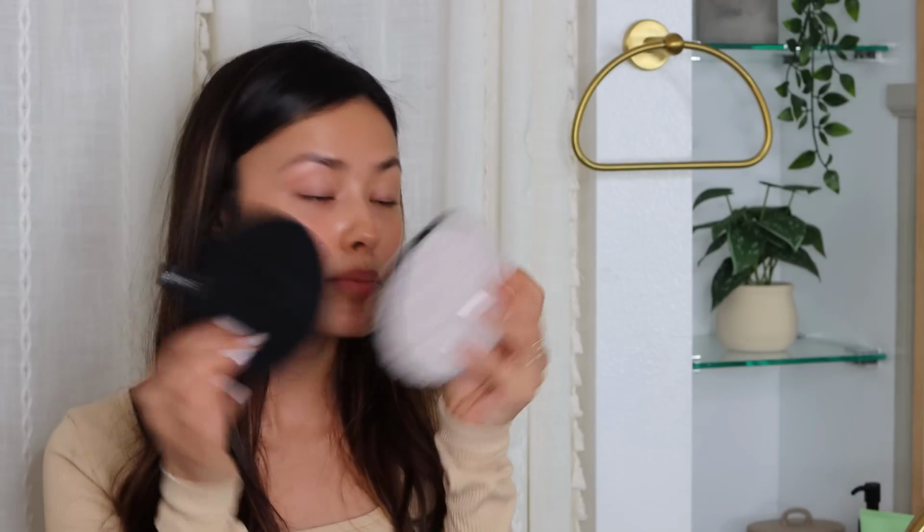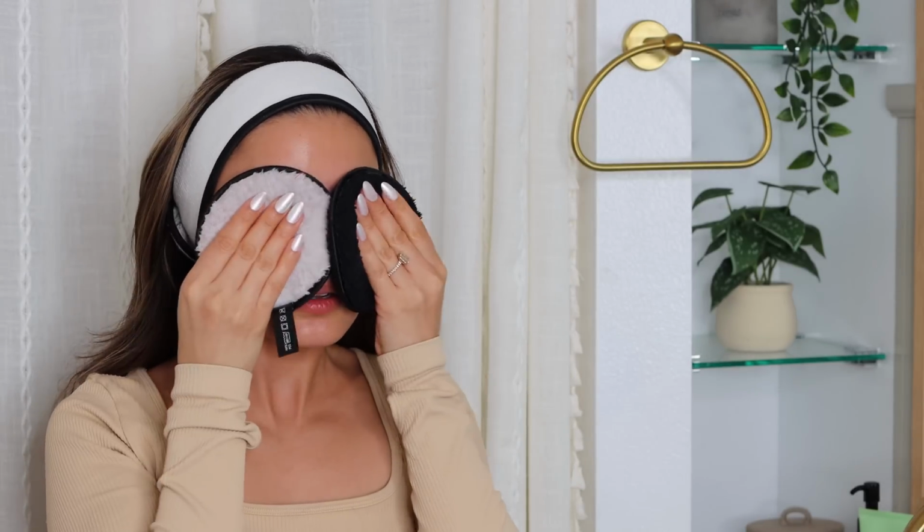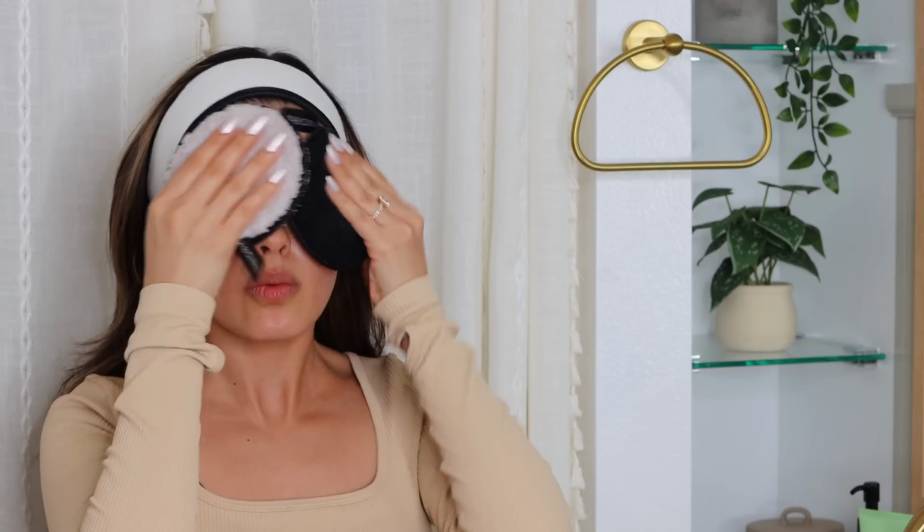So first things first, I do have a dry, very sensitive skin type. I have very sensitive eyes, I get eczema, and so I typically don't wash my face with a cleanser in the morning. I like to use these cleansing puffs and I just, isn't this great? I'm like here at my sink. I take my little cookie puff things and then I just wipe my skin.